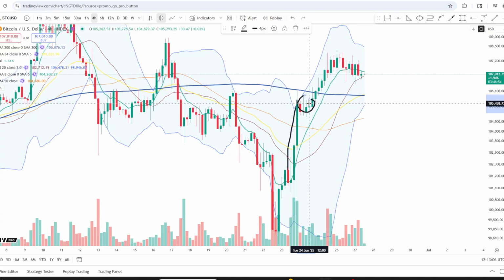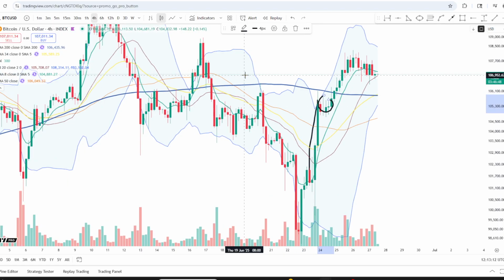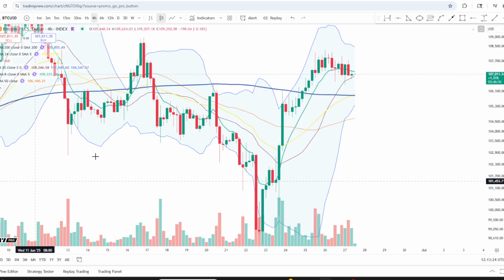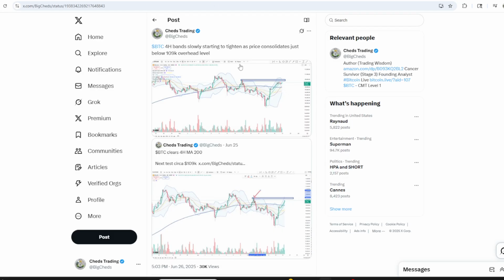And looking for a recapture, the consolidation just below the 4 hour, just below the moving average, preparing for a breakout. We see how the price had just rejected previously, rejected here in the initial impulse after the range low sweep and recapture, and we had consolidation just below the SMA 200. Now we have on the 4 hour bands slowly starting to tighten as price consolidates just below 109K overhead level.